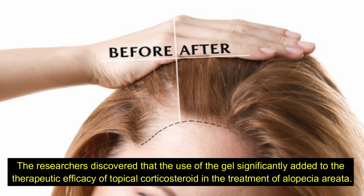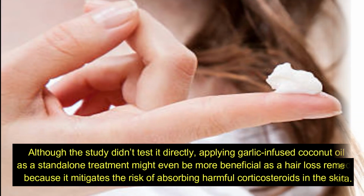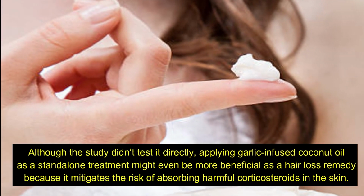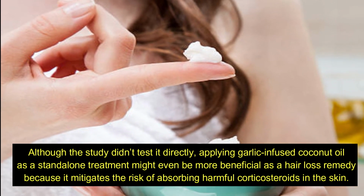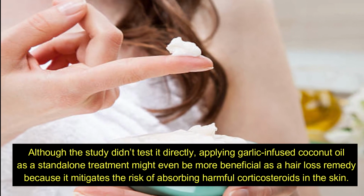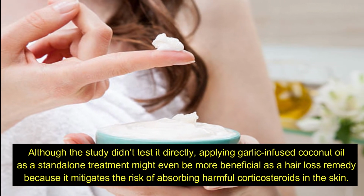Although the study didn't test it directly, applying garlic-infused coconut oil as a standalone treatment might even be more beneficial as a hair loss remedy because it mitigates the risk of absorbing harmful corticosteroids in the skin.